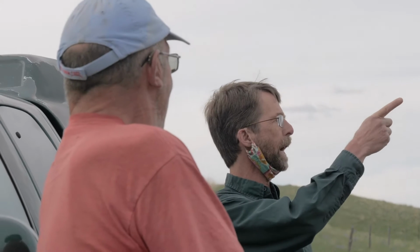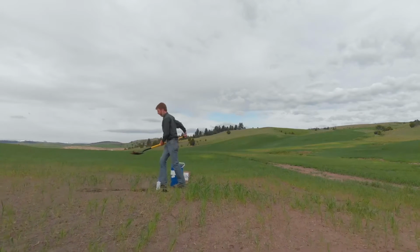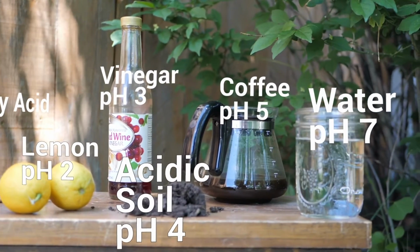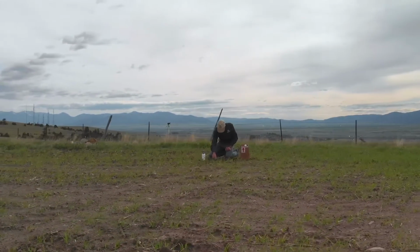My name's Clayton Jones. I'm MSU's Extension Soil Fertility Specialist. And that means that I cover any questions that have to do with nutrients or how to help plants grow. So soil acidity or soil acidification is a problem that we're seeing at increasing rates in Montana. What soil acidity is, it's just like vinegar is acid, battery acid is acid, lemon juice is acid. Our soils are beginning to become acid when historically they have not been acidic at all.